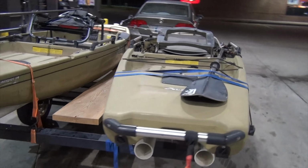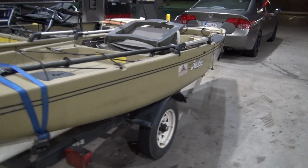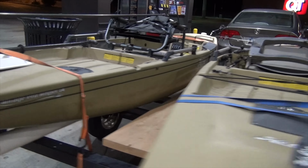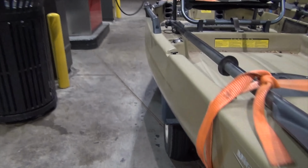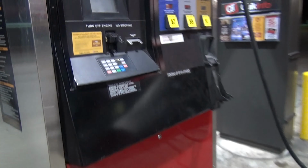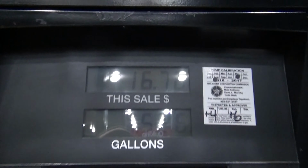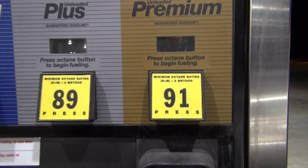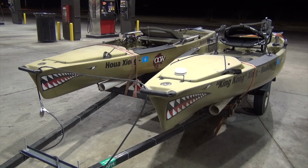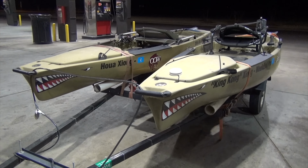Always gotta do a gas trip in the morning, even though you're on kayaks. But the cool thing is, on the Civic, gas ain't that bad. Check out this gas price right here. $1.16 for 91. So, I can't complain. It's pretty good. Good on gas. Although, I'll probably burn that up pretty quickly today.